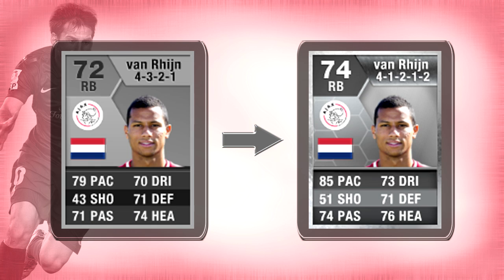Next player is probably one of the best upgrades of this batch of transfers, or upgrades I mean, and that is Van Rijn, the Ajax right back. The normal card is very good, even though it's a non-shiny, but he's gone from a 72 non-shiny to a 74 shiny. Pace increased from 79 to 85. His defence has stayed the same, but his heading has increased a bit, his passing increased a bit as well as dribbling and shooting, so he looks like he's going to be a very nice right back, but he does cost a lot at the moment, going for about 25 to 30k.